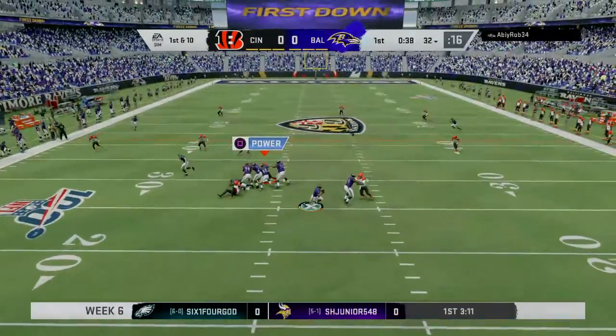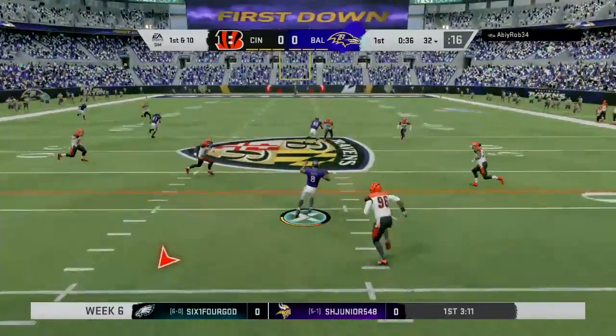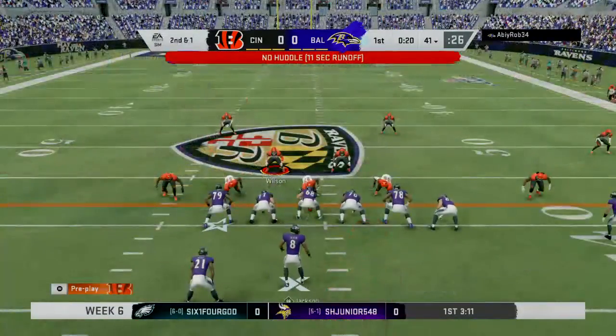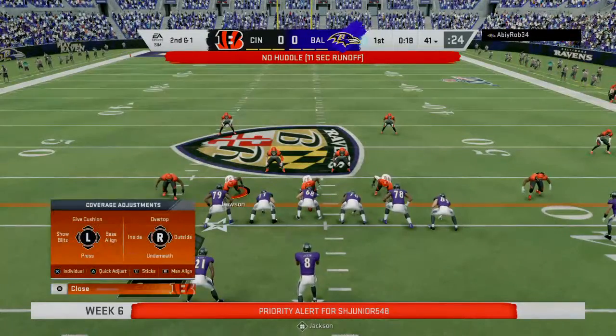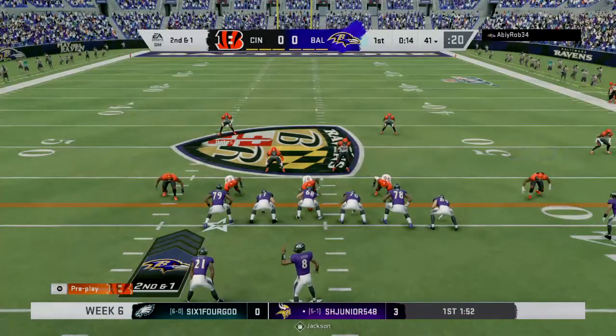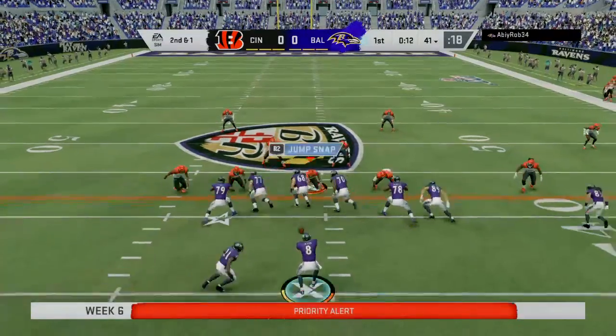And now Jackson will look to throw it. Flushed out right, and an alley to run. He'll wind up getting 9 after tucking it and running, so it'll leave him with 2nd and a yard. It's a gain of 9. Brings up 2nd and a yard at the 41-yard line.